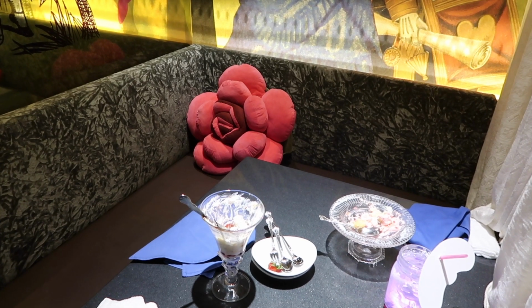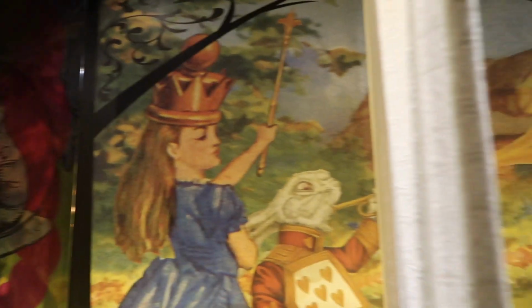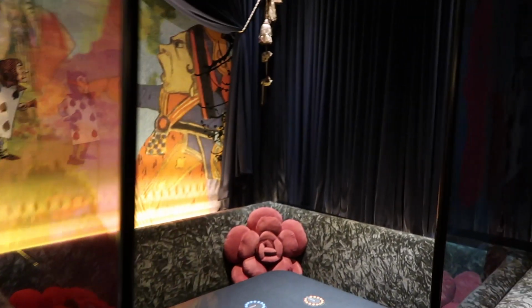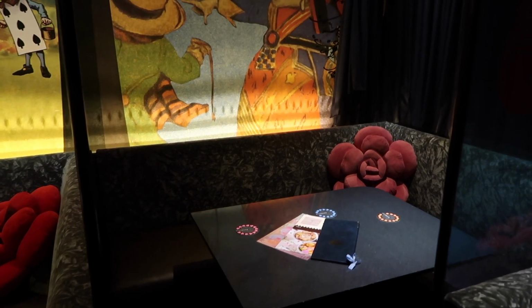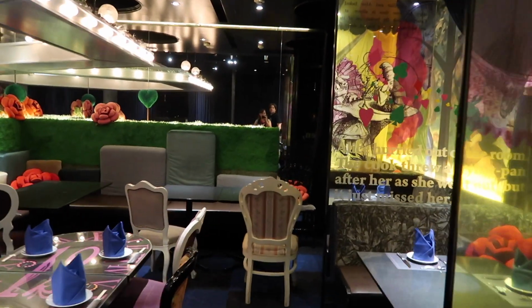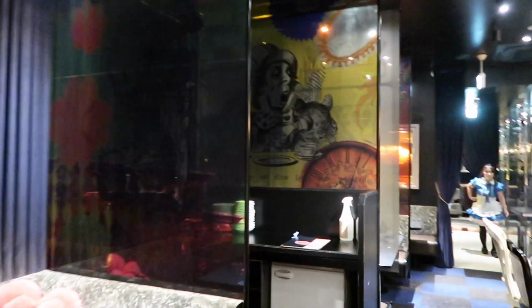This is the table that we were sitting at. You can see the mess that we've left. That is the Alice picture that we were sitting next to, and that's its continuation. They have some really lovely booths here. So look, this is quite a secluded booth, with windows on either side, and that's where the Queen of Hearts is. You can see me over there in the window. There's some other booths here with the White Rabbit, and these ones just have the glasses and the cards.